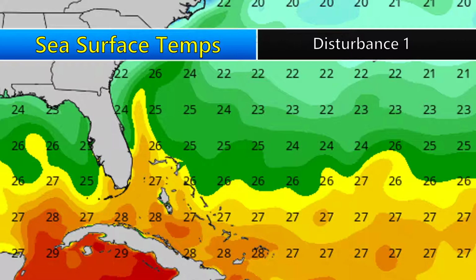So what are sea surface temperatures looking like? Well, they're not looking great right now. The low hasn't actually formed yet. It's likely to form near the 28, 27 degrees Celsius waters. That's where your low is going to generate. It's likely going to generate some convection, and then it's going to move north into those cooler waters and likely be able to sustain those tropical characteristics for a bit.